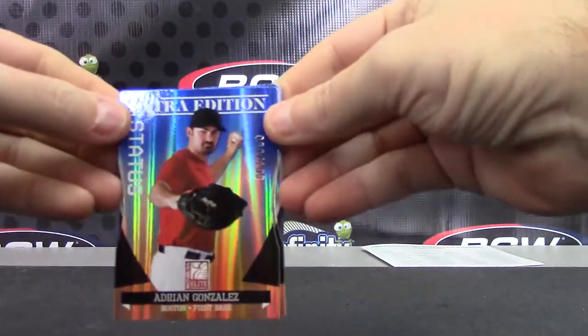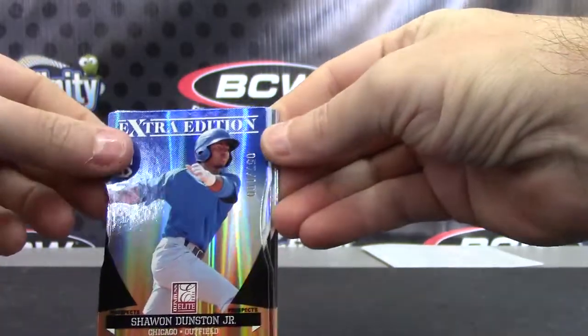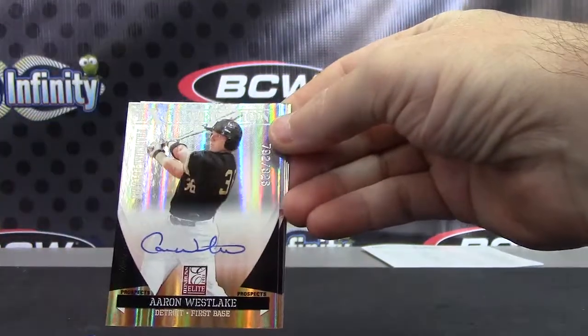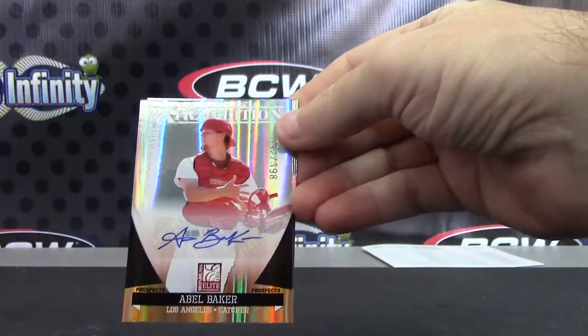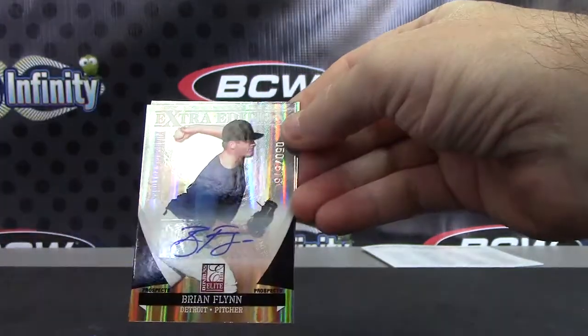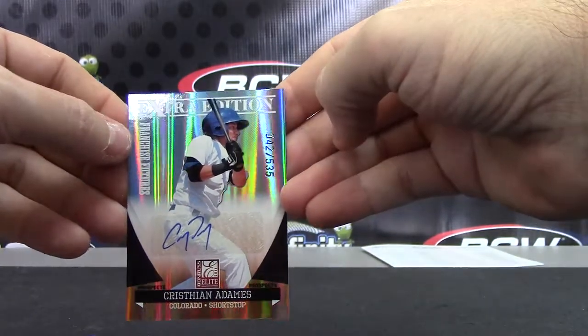Your die cuts were Adrian Gonzalez, to 100. George Springer, 200. Sean Dunston Jr., 100. Die cut autograph, Tyler Collins, to 100. Aaron Westlake, Abel Baker, Corey Mazzoni, Brian Flynn, and Christian Adams.